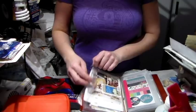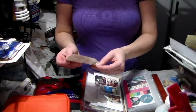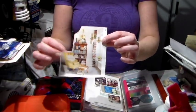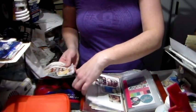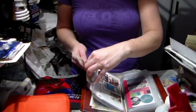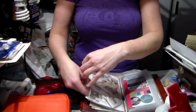And one of the things too that I printed out is this, because I figured I was going to put in my book stuff that inspires me, so this could be a picture of something that inspires me if someday I don't know really what to write about.